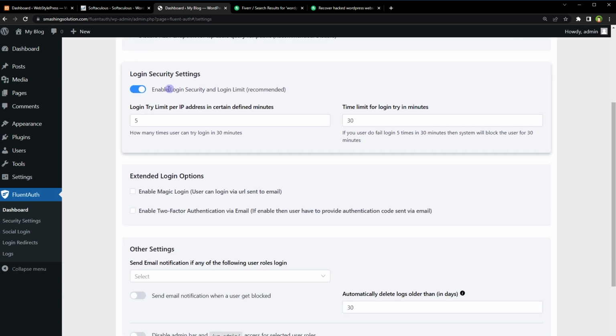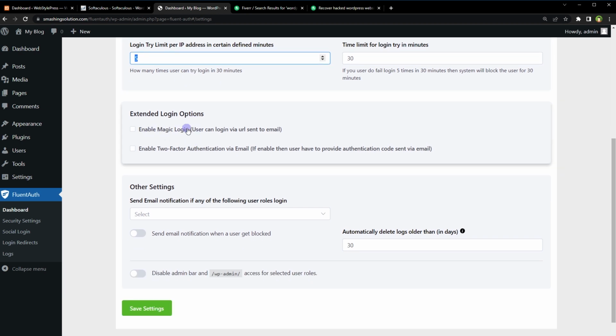Login security settings, enable login security and login limit. Login trial limit per IP address in certain defined minutes. How many times a user can try login in 30 minutes. You can limit login attempts here. You can also adjust the time limit for login tries in minutes. You can increase this relogin attempt and limit login attempts. It's a must have.